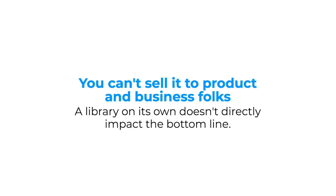Okay, and this is my favorite one, because everyone knows that even for engineers, we're like, you can build anything. The world's our oyster, right? It's not, okay? Because product and business people care about money, which is important, of course. So a library doesn't directly impact the bottom line. It's not revenue generating code. It is eventually once you're using it in production, but while you're building it, it just kind of lives in a repo. Occasionally you're pulling things in, but you have to make sure that you can justify the upfront time spent so that they'll make time for you to execute.